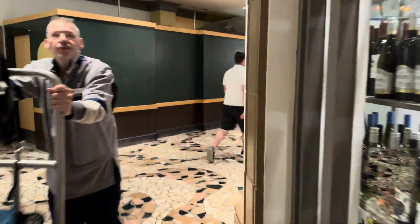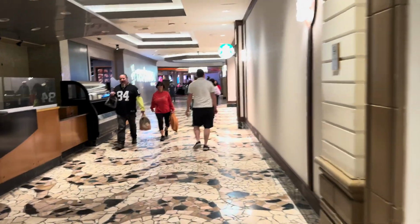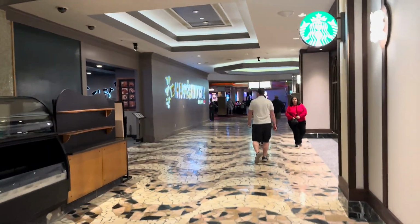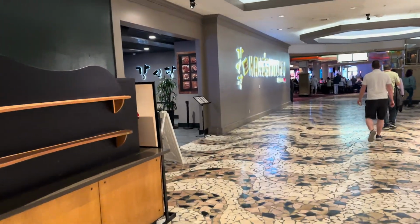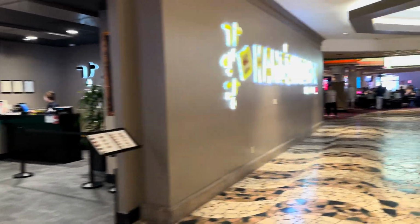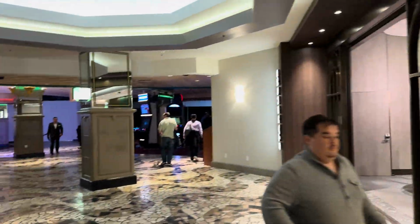Seems like a little bit later in the day, they have security set up at the elevators, checking everybody's key before they go up. Earlier in the day, it doesn't seem to be checked, but if you come back later in the evening, they're checking your keys before you go up in the elevator. I guess because the elevators don't have any key check. There's the Starbucks.